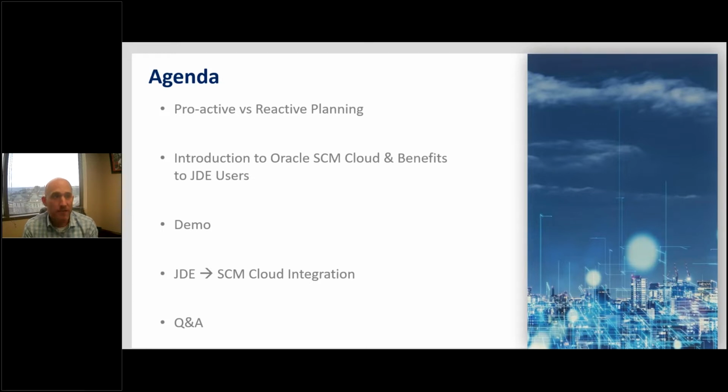From an agenda perspective today, we're going to run through a couple of key topics. One, what are some of the key ways we can transform your supply chain into a more proactive versus a reactive plan? Introduction to the SCM cloud: what are some of the benefits of it, and how does it impact and benefit JD Edwards organizations specifically? We're going to do a high-level demo of supply and demand planning in the cloud, about 20 to 25 minutes, so it'll give you a taste of how it works and an understanding of how it can fit your specific needs. We'll talk about some of those integration kits like Matt brought up earlier, and then finally, Q&A at the end.